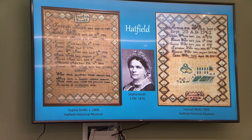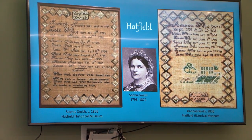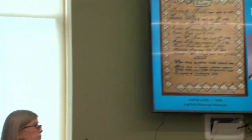Can I ask a question about this one? Yeah, sure. On the right, oh, you just go back. Is that a garden plot in front of a house? Is that like perspective? I don't know. I wondered the same thing. It's unique. I have not seen that particular kind of... Some samplers do have yards that are done in perspective, so it's very possible. I don't know. That's what it looks like to me too. No, I can't really see that more. I can't make it bigger for you.